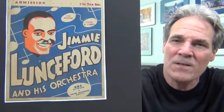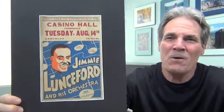Admission just 75 cents, tax included. Look at those white musical notes. No backing musicians. How about air system and cool and comfy? Is that wild? And the bottom musical note has business, NBC Network, and Victor recording artists. So, boy, this poster made a liar out of me. 8 to show you today instead of 7.